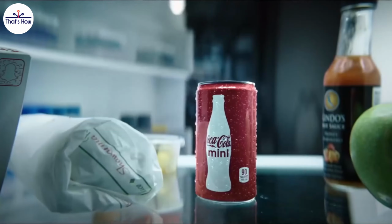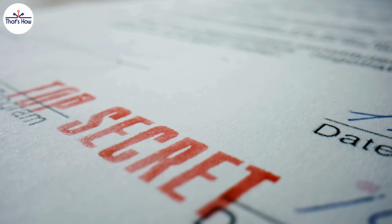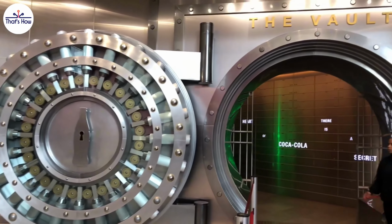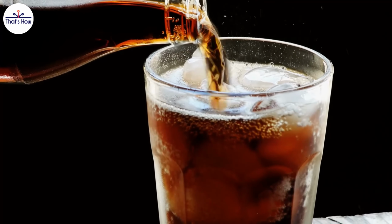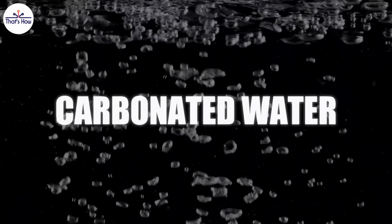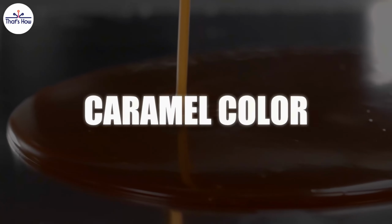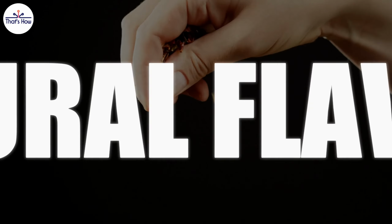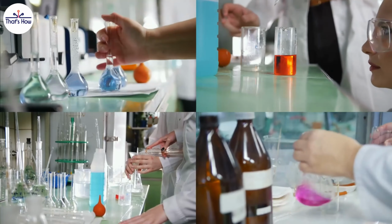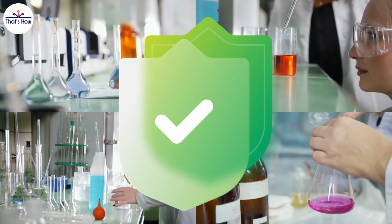One of the biggest mysteries surrounding Coca-Cola is its secret formula. Locked away in a high-security vault at the Coca-Cola headquarters in Atlanta, the exact recipe is known only to a handful of people. While the main ingredients include carbonated water, sugar, caramel color, phosphoric acid, natural flavors, and caffeine, the precise blend of these components remains one of the most well-guarded secrets in the food industry.